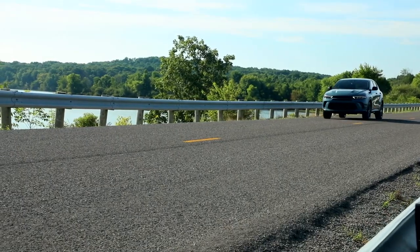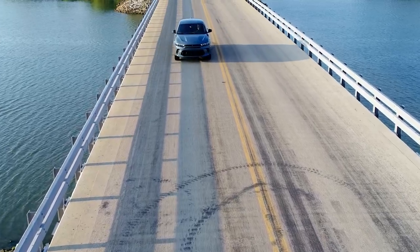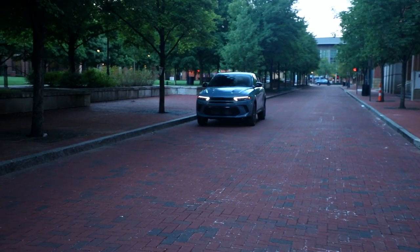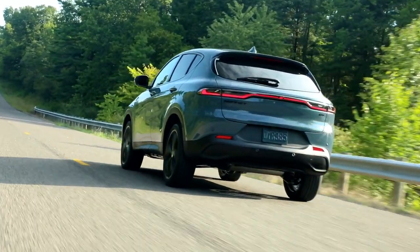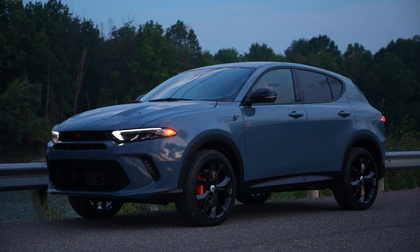So anyway, for the Hornet here, the base version is the GT trim, and that gets 268 horsepower and 295 pound-feet of torque from the 2-liter turbo 4, which is 12 more than the Alfa gets. It runs through a 9-speed automatic, it has all-wheel drive as standard, and will be doing a 6.5 second 0-60, which is really stout for a vehicle that's going to be fairly dynamic for what it is for the price point there.